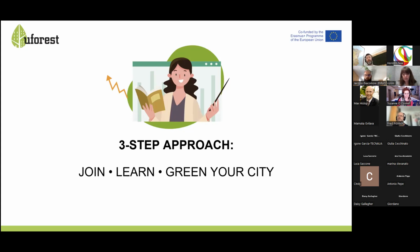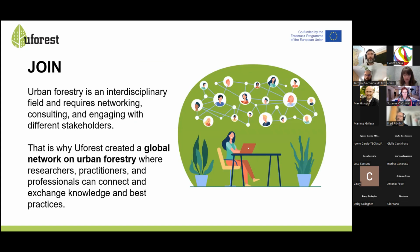So in parallel to the development of the training program that I spoke about, we're also building an alliance of universities and businesses that are expert in these topics, but not only the practitioners themselves and, let's say, public actors, municipalities themselves, innovative municipalities who are trying to as well seek new solutions to the more demanding and complex environments that urban and peri-urban environments are. The first step, so join urban forestry.